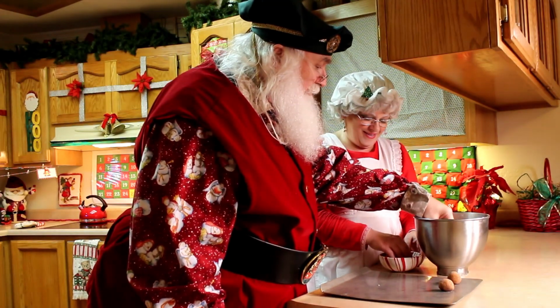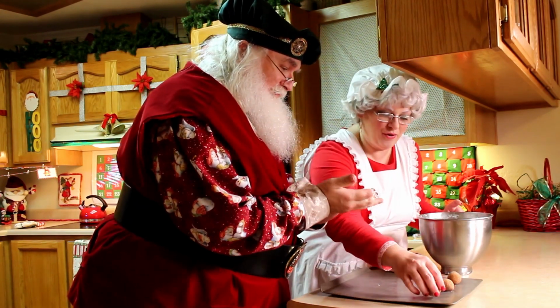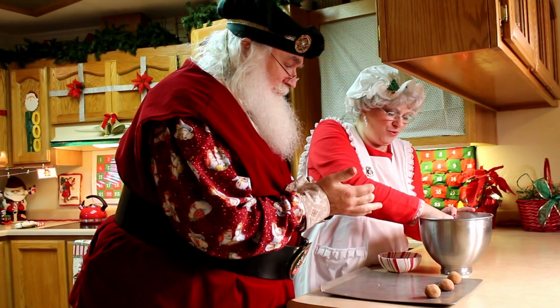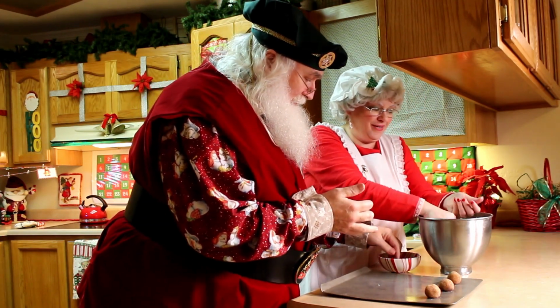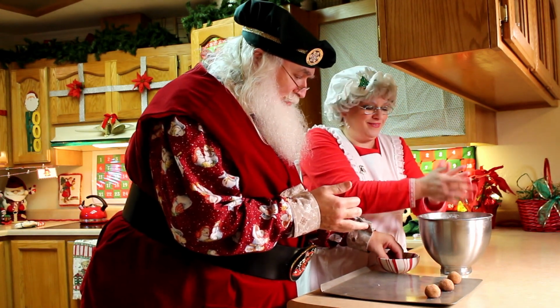I'll just grab myself a little hand. Am I gonna make them like this? Hopefully. Okay. We don't want to put them too close together because we don't want them to squish into each other as they cook. Oh, thank you for doing this. Oh, just let me do it.